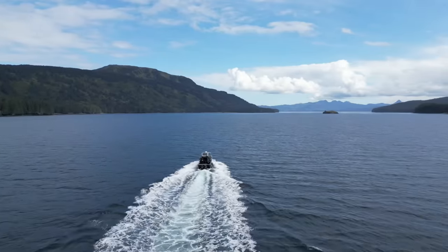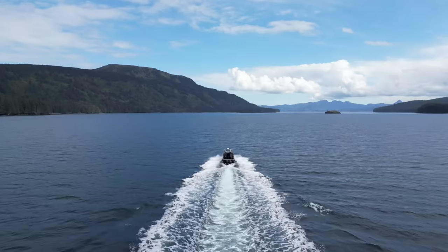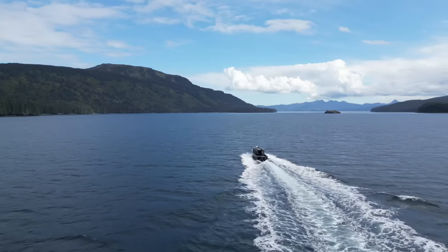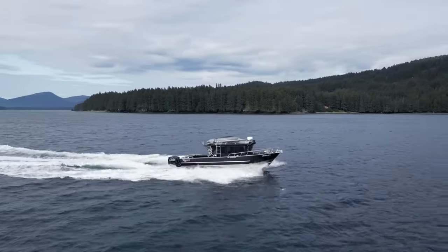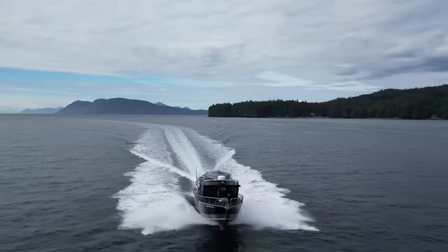Here we are heading towards Whale Pass. Whale Pass is directly ahead. Raspberry Island is on the left, and Kodiak Island is on the right. After being bounced and jostled around for many miles, the calm waters here were a very welcome change of pace.